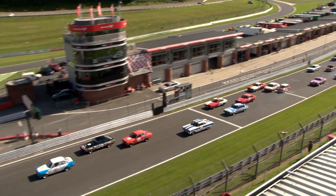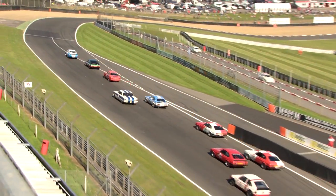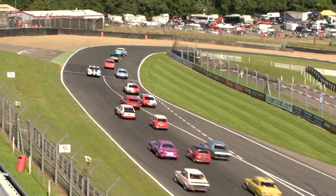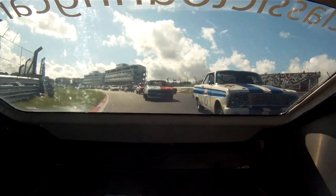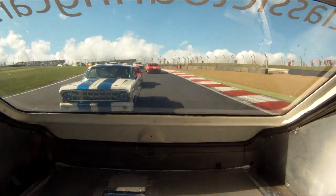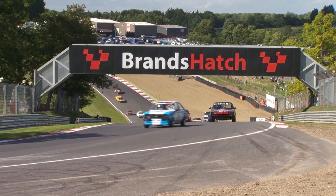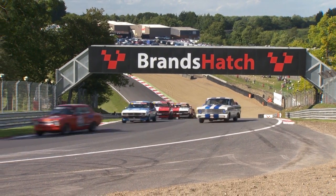Stuttering start from the pole sitter, so into the lead is going to go the blue and white Ford Escort of Mark Charlton. The Capri of Jim McLaughlin settles into 2nd place. Then it's number 21 Peter Winston. Looking back from the Capri of Stuart Carr, tremendous start. He's come from 8th, and I reckon he's up to 4th place as the huge Ford Falcon of Alan Greenhall twitches and dances its way out of Paddock Hill Bend.